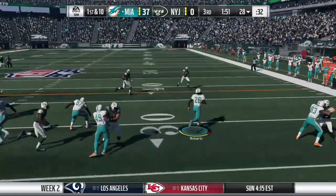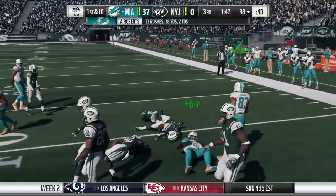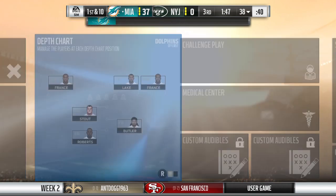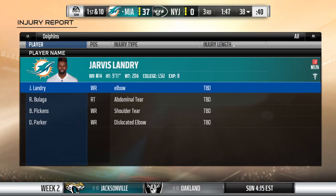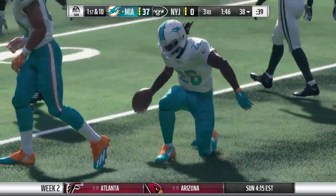On 1st down, Roberts, able to avoid him, and they're able to get this one across. The 35.